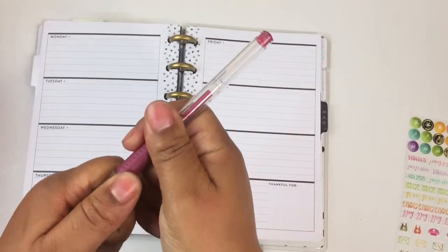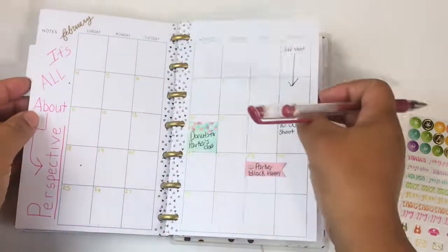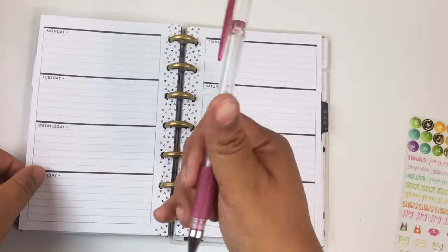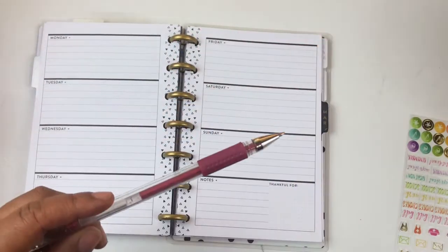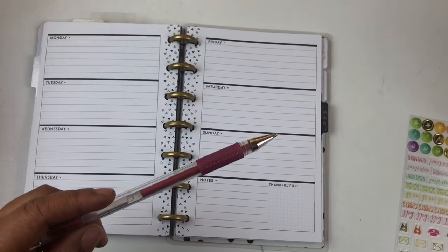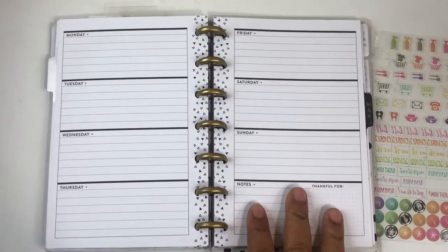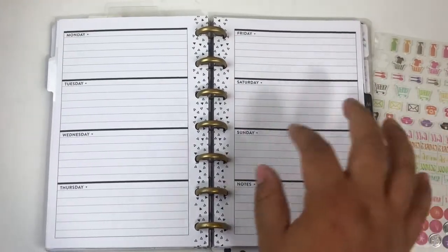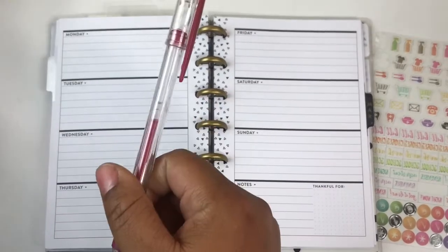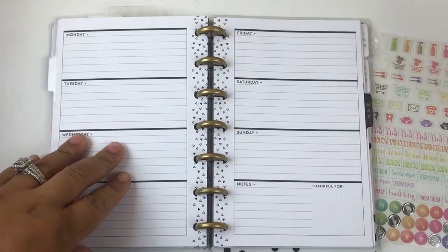Even though I already did the gold numbers, I think I'm going to do this pinky red color for this month, since, you know, Valentine's Day and all. But then I was thinking, it's Black History Month too. So I'll just do my dates in this color for the next 2 weeks, and then I will do the last 2 weeks in Black History colors.